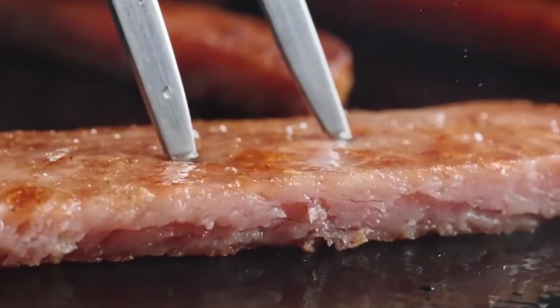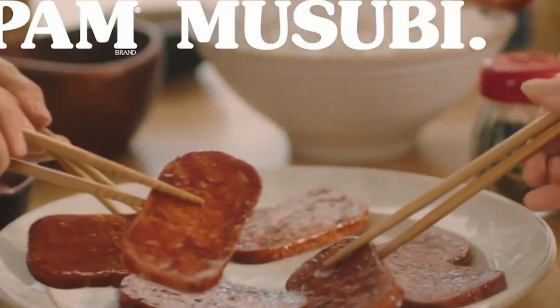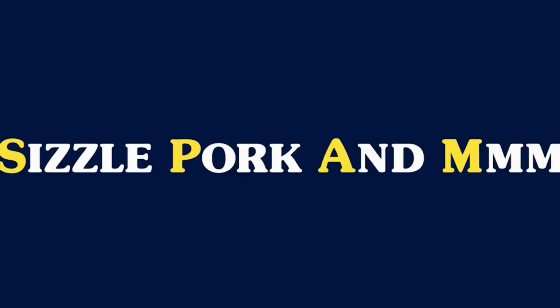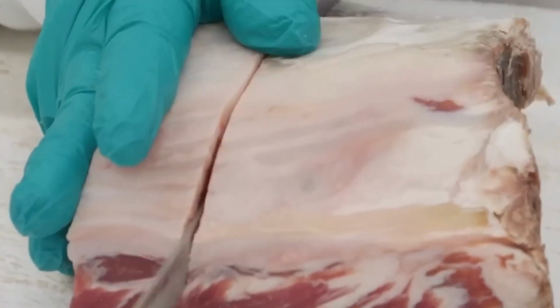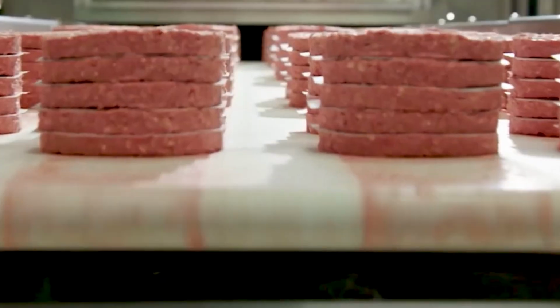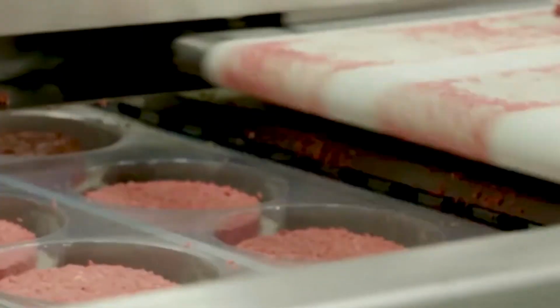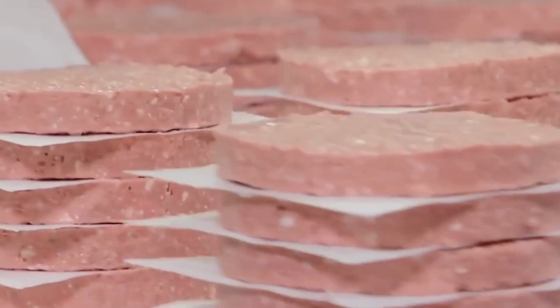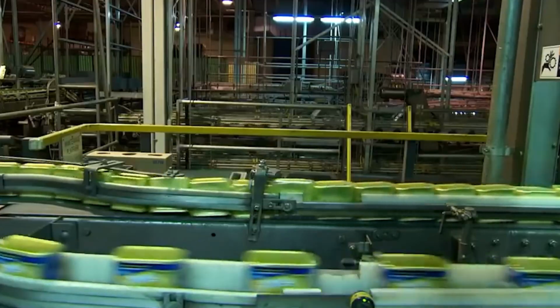The story of Spam is as American as apple pie, even if it doesn't sound as glamorous. First introduced in 1937 by the Hormel Foods Corporation, Spam was a clever solution to a problem: how to make use of pork shoulder, a cut of meat that was cheap but not very popular. By grinding it, seasoning it, and sealing it into cans, Hormel created an affordable, long-lasting source of protein. Little did they know that this invention would explode in popularity.